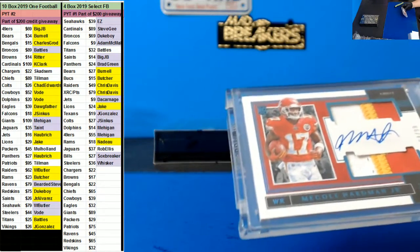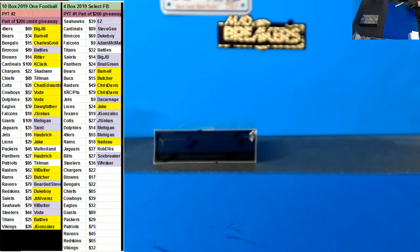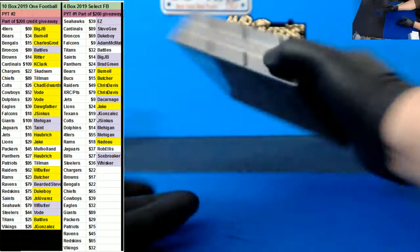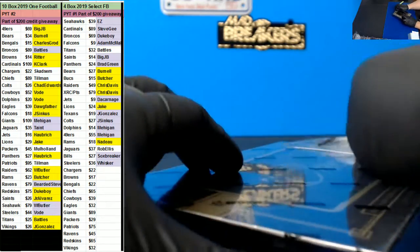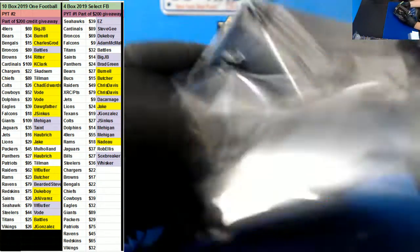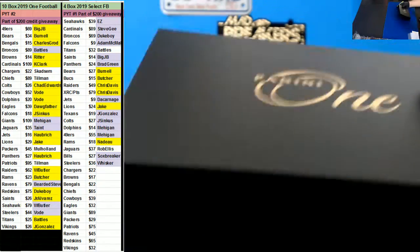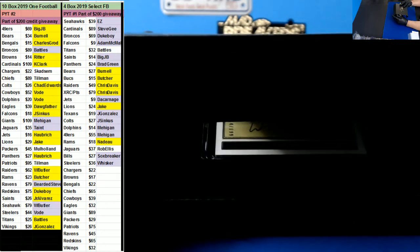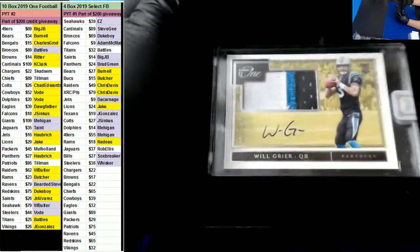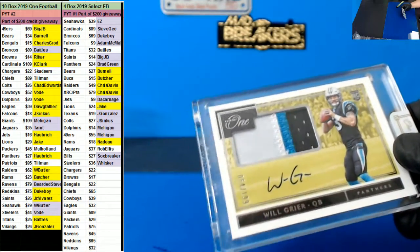One box left. Guys, so far, awesome inner case. Good luck on the last box, everybody. Will Greer, Panthers, it is, Jake Hobrick.